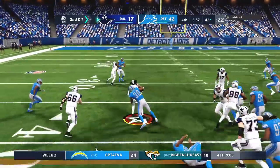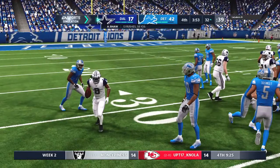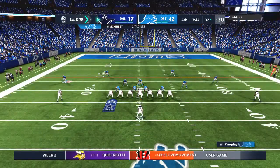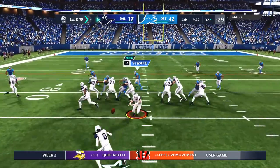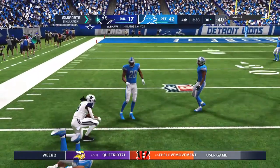Now they'll run it on the toss. And past the 35, he'll be dropped a yard or 2 shy of the 30. It's a 1st down on a gain of 10. 2-yard line. It's a gain of 10. Now they'll run it on the toss. Down to the 30 after a gain of 3.